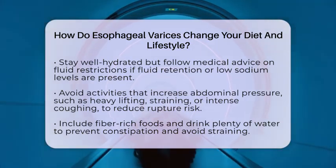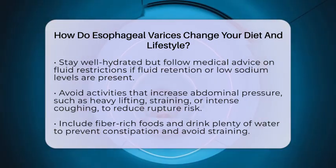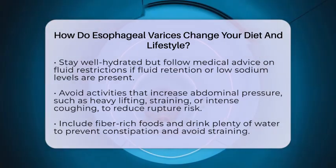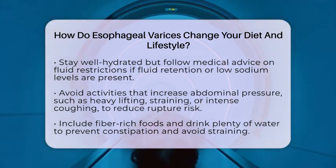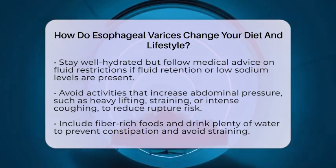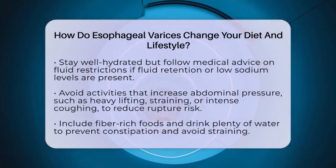To prevent constipation, which can cause straining, include fiber-rich foods in your diet and drink plenty of water. Regular exercise within your limits can help maintain overall health but should be discussed with your healthcare provider. Monitoring your condition through regular medical checkups is crucial. Your doctor may recommend procedures like endoscopic ligation to prevent bleeding from varices.